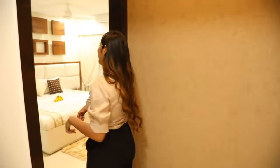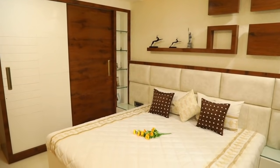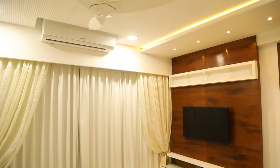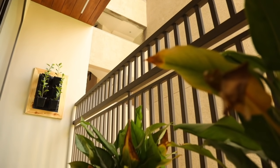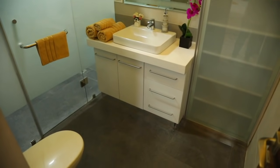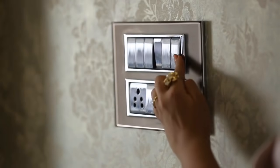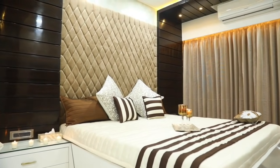Opposite to the first guest room, we have the second guest room on the right. The color palette in the room remains the same, but the look is completely different. It's more symmetrical. Love these tissue soft curtains that are pouring elegance to the look. Next is the master bedroom with floral texture wallpapers and cushioned bed support.